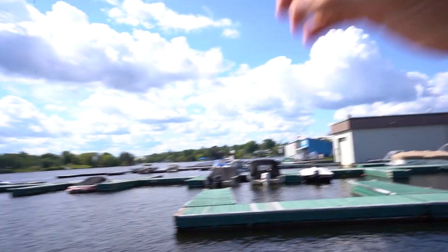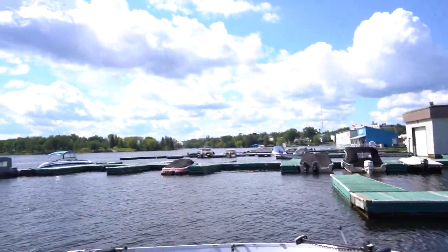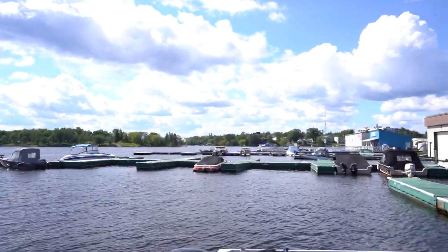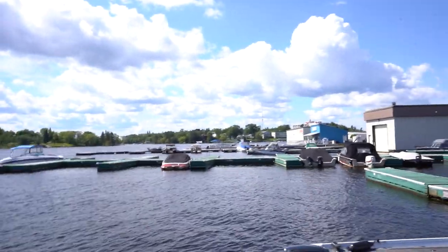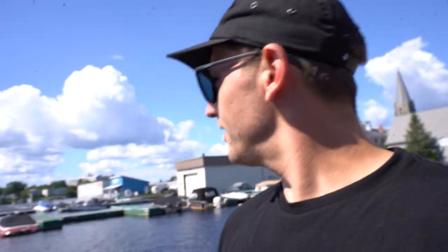Airplanes over there. I don't know if you can see it. Let's see here. How big is this lake that airplanes can land on it? It's moderately impressive.